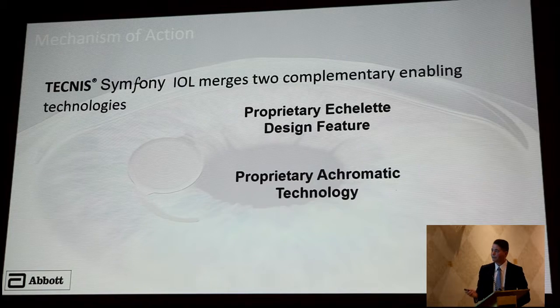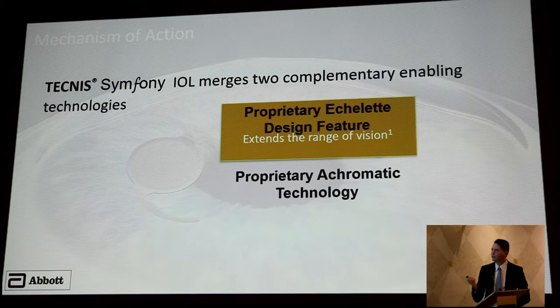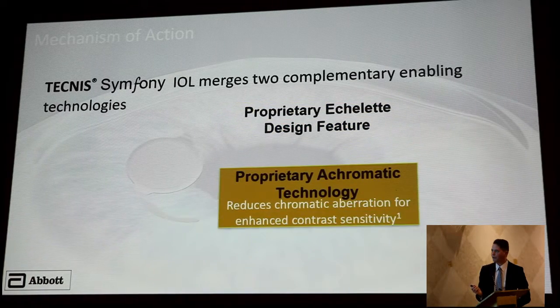So they did two things. They looked at this achromatic technology, which we talked about already, and this echelette design feature. So we'll go into the style of the echelette, and that's interesting. That's where the physics comes in, and the achromatic technology.